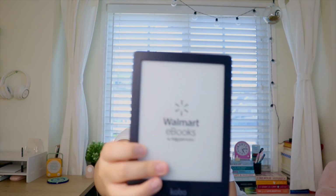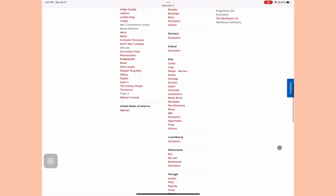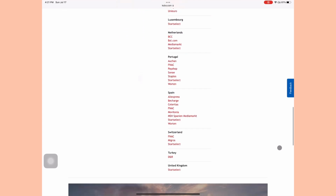Also, other cool things you could use if you're located in the US, you could use Walmart gift cards. Because I don't know if you could tell, but it says Walmart ebooks. You could use gift cards and purchase them with those as well. I know if you're in other countries, on the Kobo website, it lists what gift cards you can use or what stores you can find the gift cards at. So I'll post a graphic right here right now where you could see basically where you could find your gift cards. That's what I was trying to say.